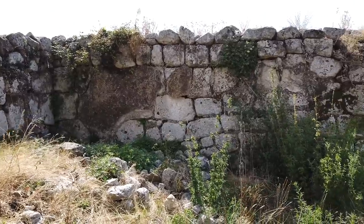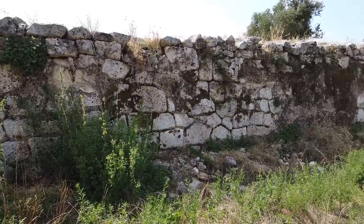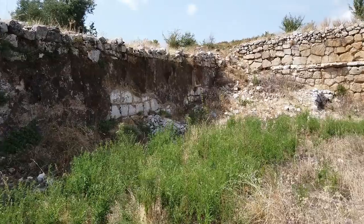In this building you can see, on this wall in particular, that sooner or later someone plastered these polygonal walls.